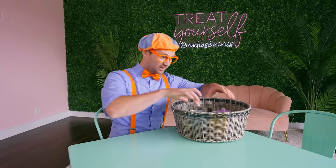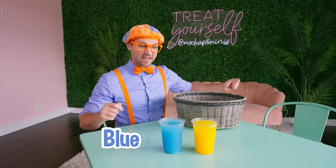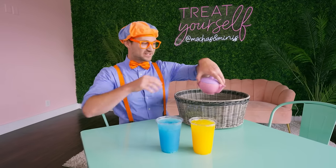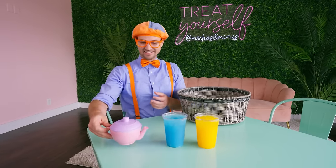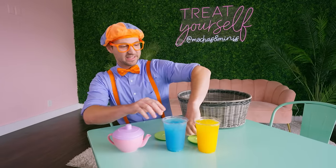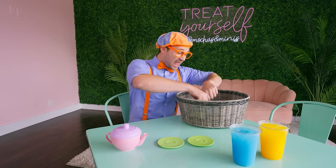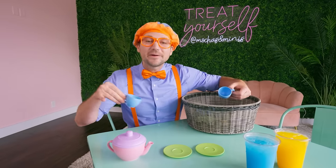Wow, look. Mochas and Minis made us 2 drinks. A blue drink and an orange drink. Yum! Okay, first thing, you need a teapot. That's what keeps the tea nice and warm, or in this case, the blue and orange drinks. And then we have green plates, green saucers. Let's set these down right here. And then what are we missing? Blue cups. Teeny little cups for a nice tea party.